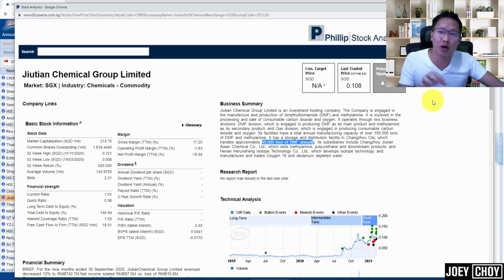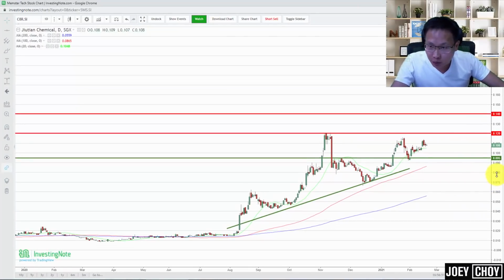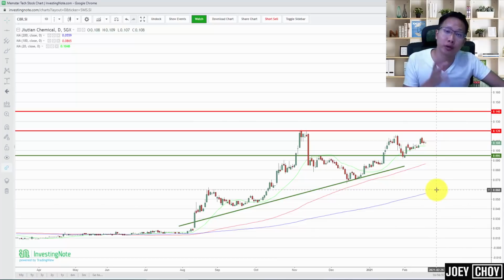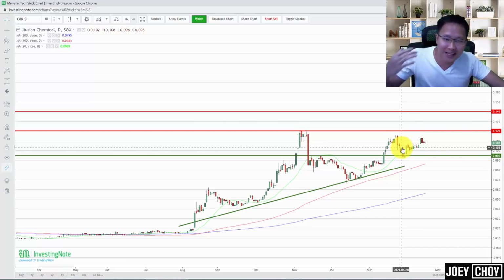All right, so let's take a look at what's happening in terms of the charts for Julian Chemical right now. So this is Julian Chemical right here, trading at about 0.108, about a 10.8 cents mark right over here. So just about 3 weeks back, we actually saw a bit of profit taking right over here, and I mentioned that it could potentially hit some levels whereby a rebound can happen, or buyers might start to come back.